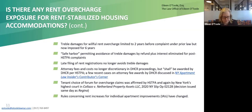Attorney's fees can be awarded. Well, they always could be awarded, but now they shall be awarded to a tenant if there was an overcharge finding and there was an attorney involved. And tenants have the right to raise the claim about rent overcharge in either court or before the DHCR, which was always true, but a lot of times the courts used to bounce the questions over to the DHCR, which made everybody unhappy. And now the law says, no, if you bring the complaint before a court, it can stay before a court, which probably only makes the court unhappy. So that's kind of the basic things to be concerned about with rent overcharge.